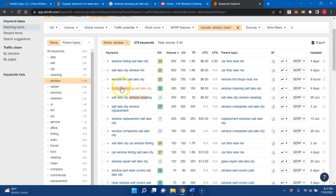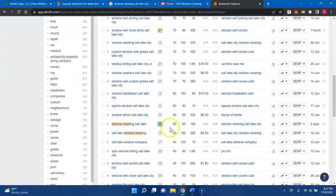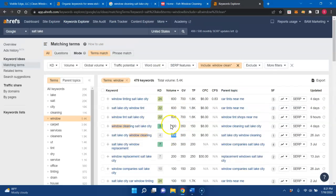Like I showed earlier, window cleaning Salt Lake has 300 volume a month. Salt Lake City window cleaning has 300 a month. There are a few others in here that I would go through with you. But there's a decent amount of volume looking each and every month. And so once you start ranking above your competitors and being on the first page, you'll start getting a percentage of this total volume searching for these services. And then a percentage of that is going to give you a call. And then depending on your closing rate, they'll turn into a customer.